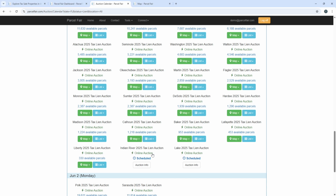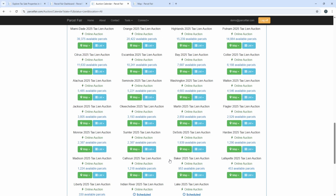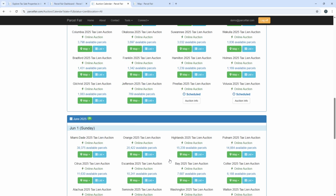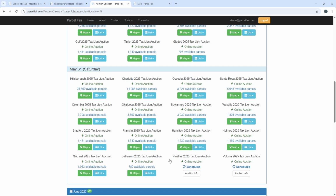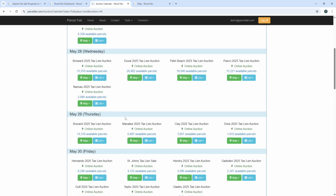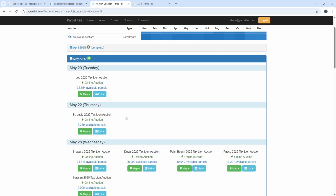You see, Indian River and Lake have not released yet. They're scheduled. We do not have lists yet. They're going to probably pop up while we're making this video. So back up to May, it's a little overwhelming. There's so many auctions on a single day here and tens of thousands of properties, hundreds of thousands if you look at the whole state.